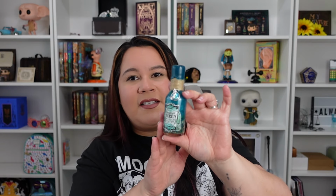Like, I know for me, for the last one that we got where we had to make our own, it was such a struggle to do the wax, and they just know what they're doing. So I really appreciate that they sent this one already made, and it's going to look so nice on my potion shelf. So the next thing, let's see, let's do this box.